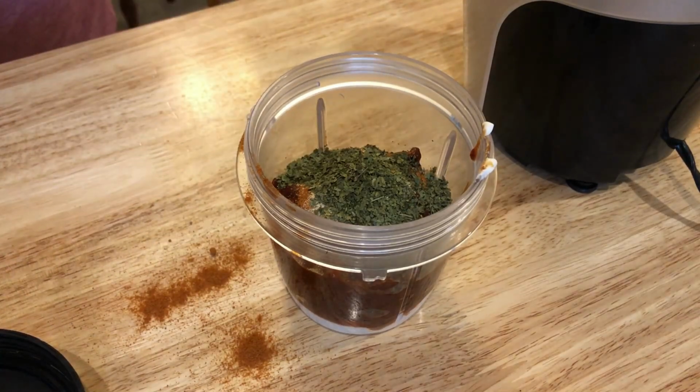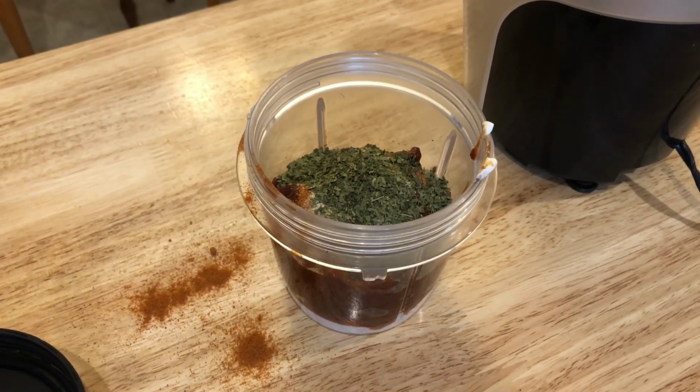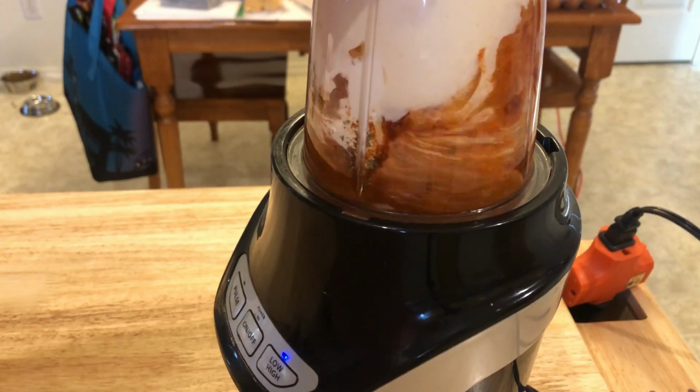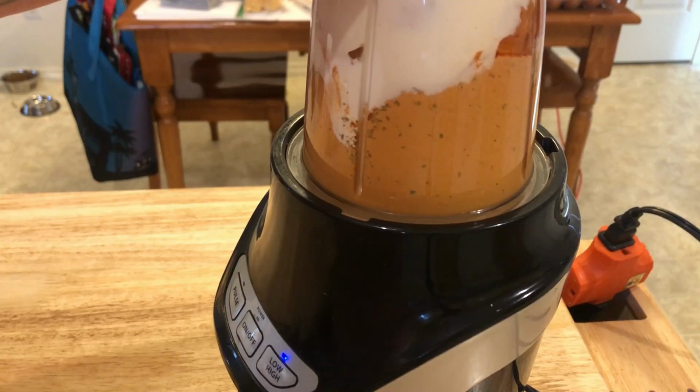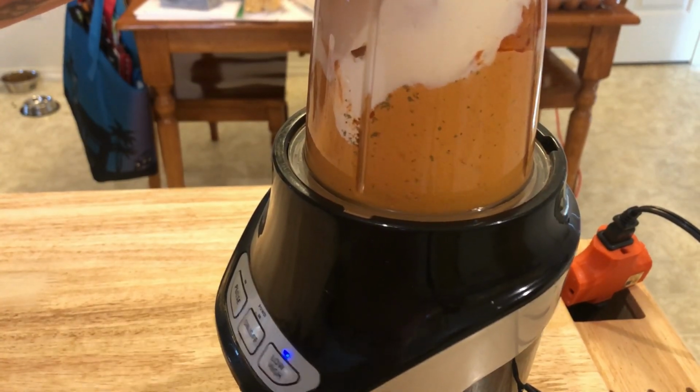If you need it, it comes out kind of thick, so if you need it kind of watered down a little bit, just add in some heavy cream, and that'll make it perfect. So again, stay tuned for my What's for Dinner video this week to see how I use it on the chicken.